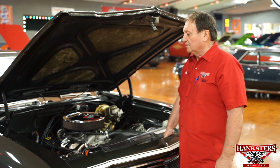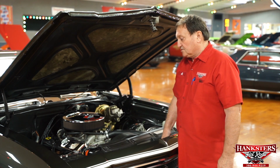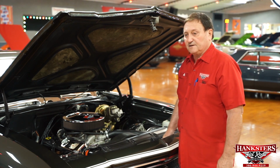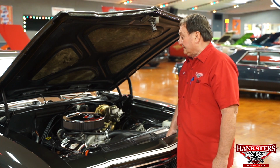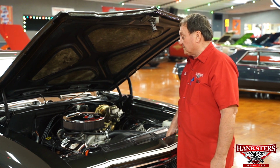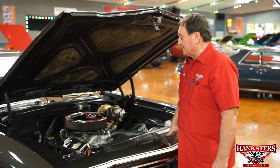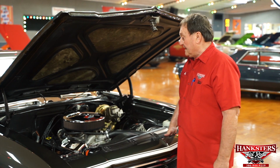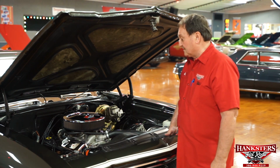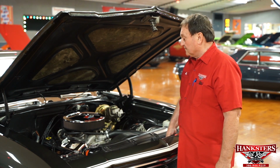Well, we're underneath the hood of a 138 code 68 Chevelle SS396, a real 138 code Super Sport car. And this engine is a very, very special engine that was offered in this car. Kind of one of the holy grails of 396 engines. It is an L78, which is a 375 horse rated 396.